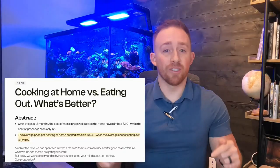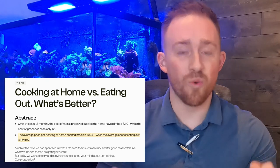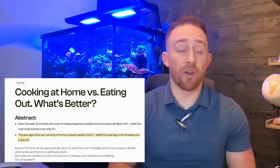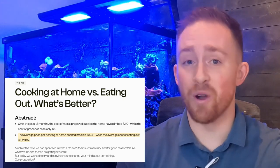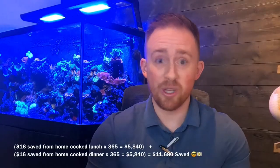Now this habit is the obvious and most basic habit. I think we all know we can save money by not eating out, but here's some data to show just exactly how much this is going to help your savings. The average cost of a meal in the US is $20.37, while the cost of the average home-cooked meal is $4.31 per serving.